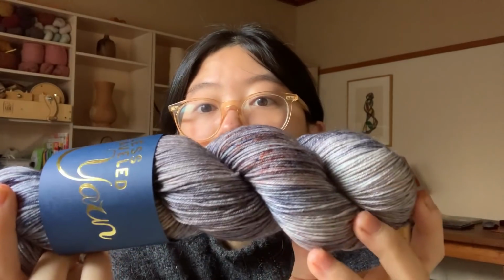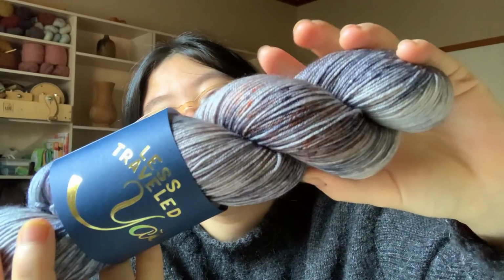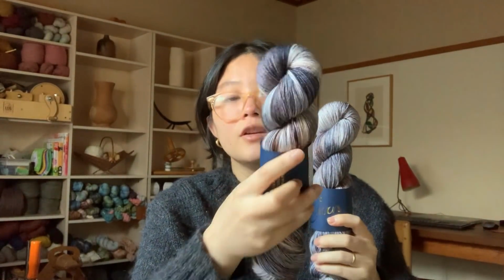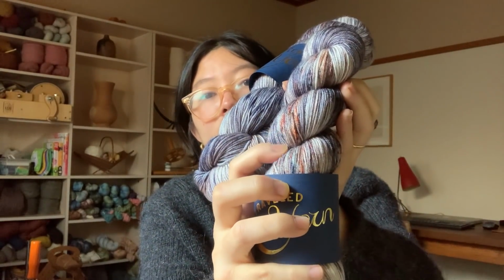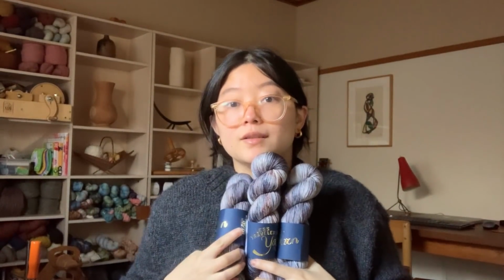But there's these really pretty speckles. It's very me, very moody. It's got some variegation. I really do like the burnt coppery speckles though. So I got this in the mail. That's going in my yarn collection. Very exciting. But yeah, so that is that.